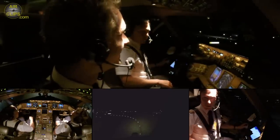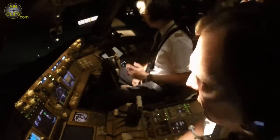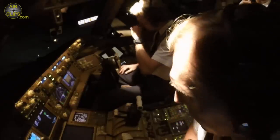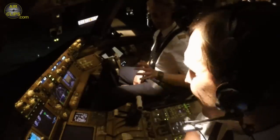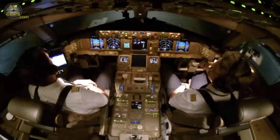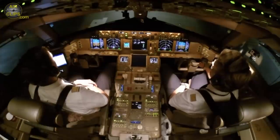Message received, very good. I'll take weather. I'll take terrain nevertheless. Since you're not going directly to the Fuji, I think it's fine. You'll never know. You never know. Japan Air 784, wind 140 at 10, runway 16 right, clear for takeoff. Runway 16 right, clear for takeoff, Japan Air 784.